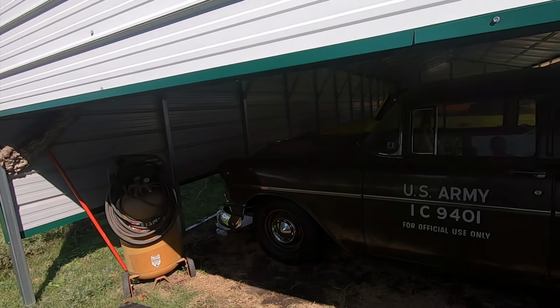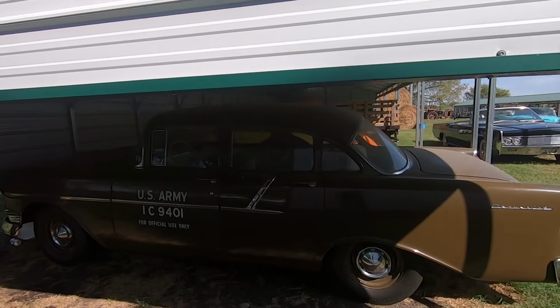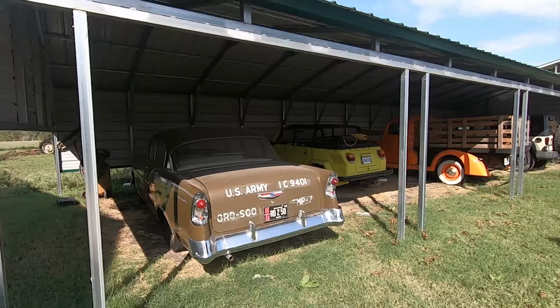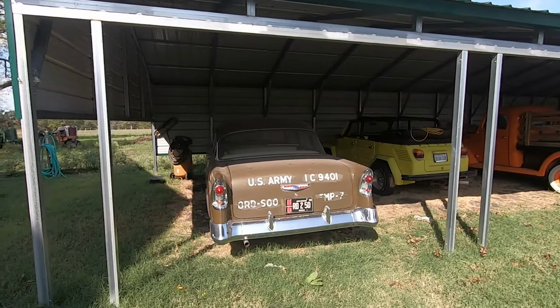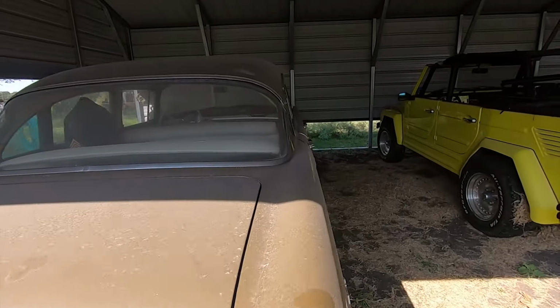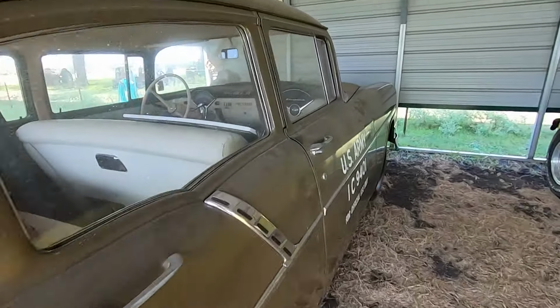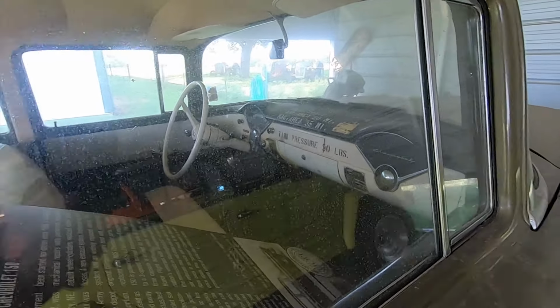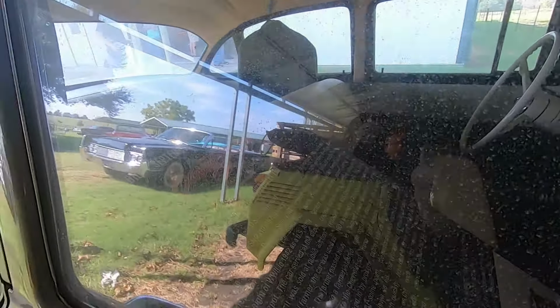Outside here, he just acquired this one, and for whatever reason, I heard it was over $1 million. I don't know what made this old U.S. Army car so special. Maybe it's because it's one of the last surviving or whatnot. Really cool. I don't know if it's a 56 or 55 Chevy. Never seen one like that in Army green.